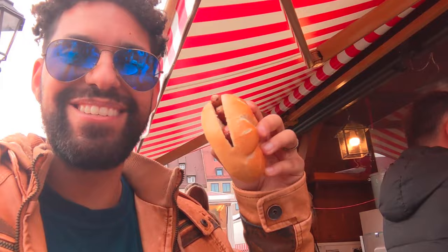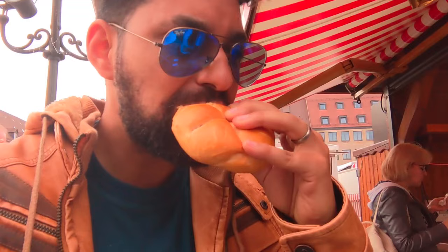We got a Franconian special, Dreienweckler, which is just three bratwurst sausages in a little bun. It's awesome. Let's dig in. Is it good with mustard? Mmm, so good.